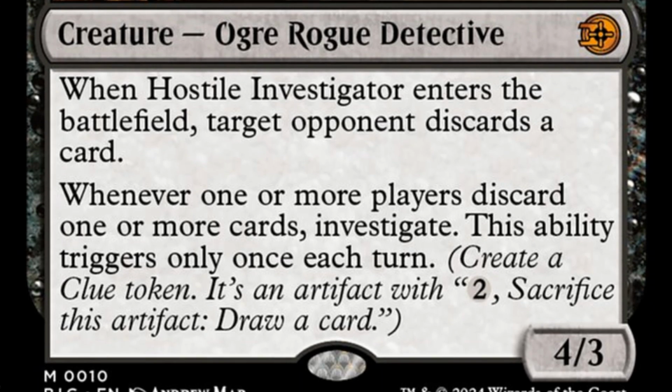Now, it's 1 black, 3 generic, and it's a 4/3, and it says when Hostile Investigator enters the battlefield, target opponent discards a card. Whenever 1 or more players discard 1 or more cards, investigate. Now, of course, this ability only triggers once per turn. Nice to have a little limit on it. Create a clue token. If it's an artifact, sacrifice it, draw a card, which is kind of nice. You make them discard, and I guess someone's going to let me draw a card. And of course, recursion and ways of bringing this guy back. It's not a bad card to have around.